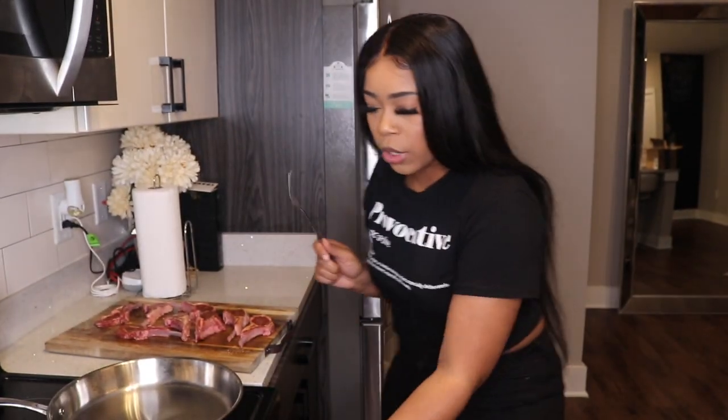So I'm gonna set that glaze to the side and we're gonna go ahead and get our pan started. I can hear the potato sizzling and I did just drop the broccolini in there. I just drizzled it in my olive oil, salt, and pepper. That was it. Y'all have seen me do it 1,000 times, so I didn't think I really needed to show y'all how to make it.